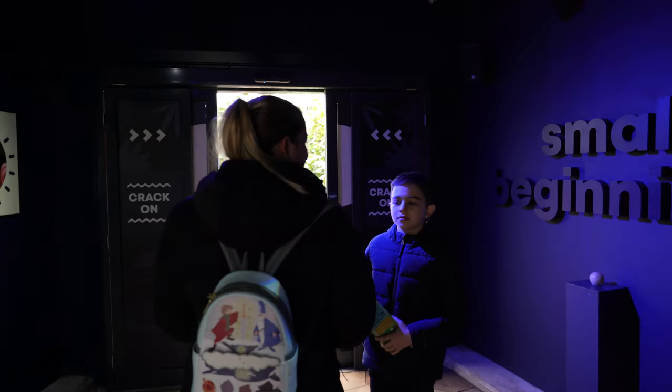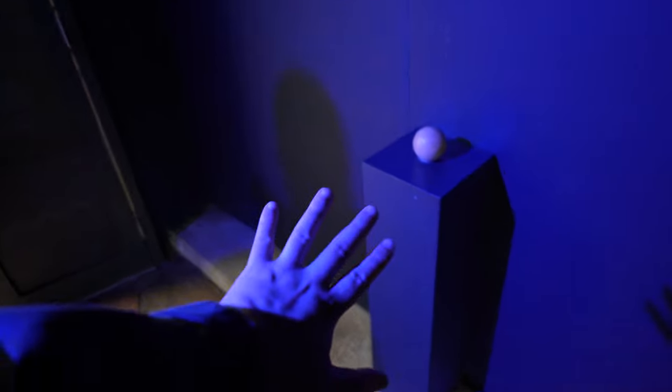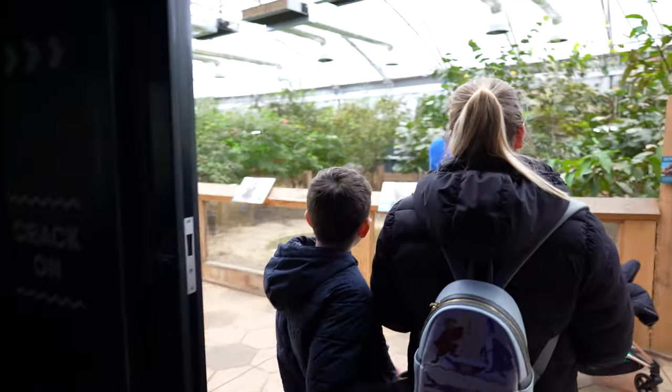Starts with the egg. That's the size of an egg. For reference, my hand. It is a small egg for how big these turtles are, tortoises, sorry. Is it the worst thing if you say turtle?